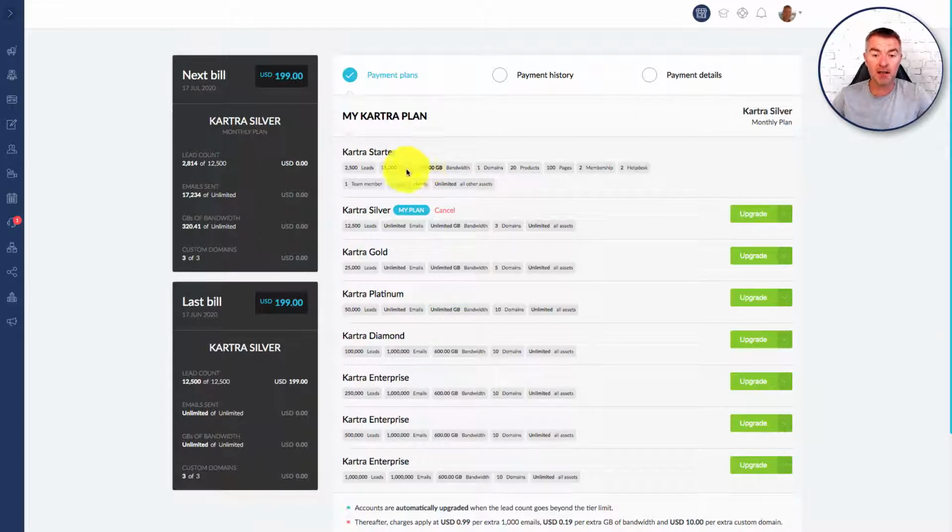The Silver plan goes up to $199 a month. But if you're in a position where you need to upgrade, then probably that's going to be a very reasonable cost compared to how much you're making every month. And also, you'd probably have to go and get something like Wistia or Vimeo anyway, so you may as well just use Kartra.